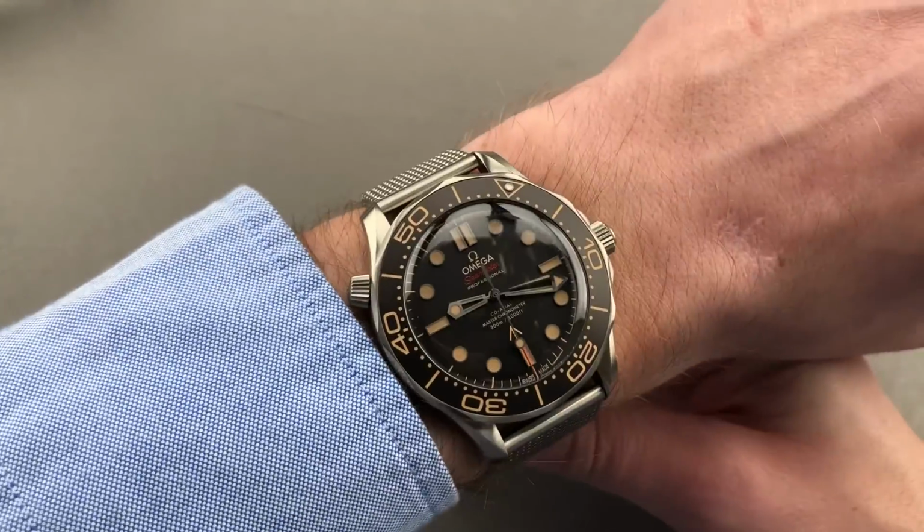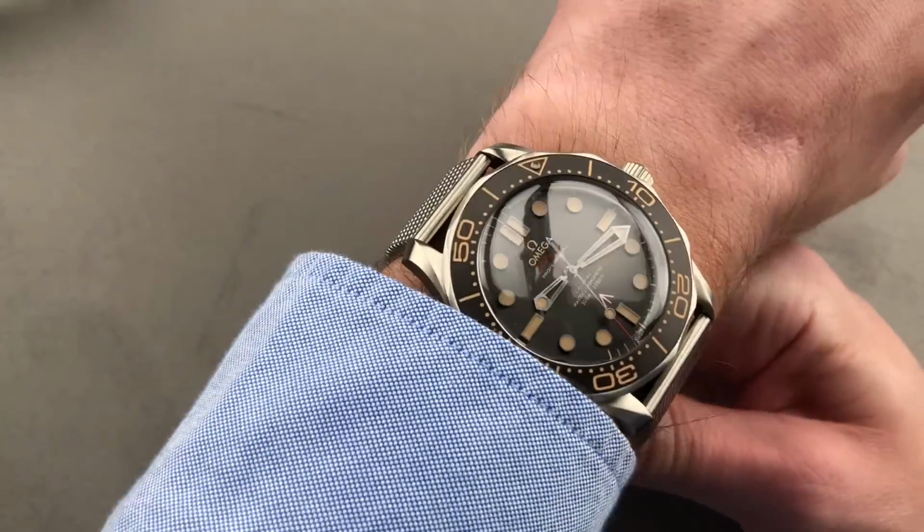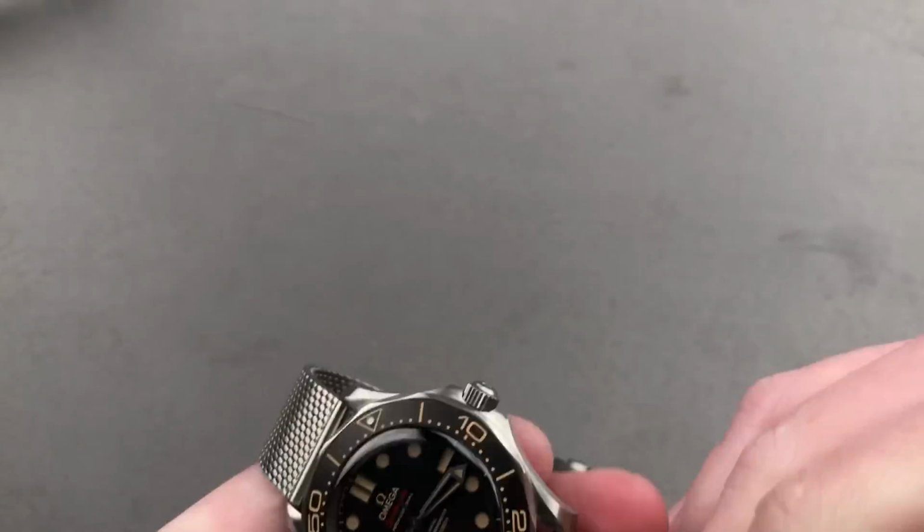Very comfortable on the mesh bracelet. I've seen this watch on a conventional strap, but this is the way to buy it. Let's do a quick lume shot with those two.